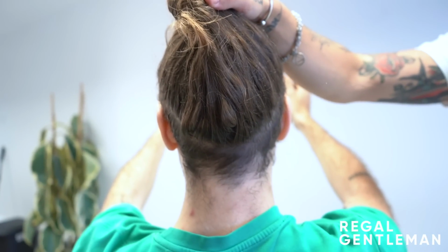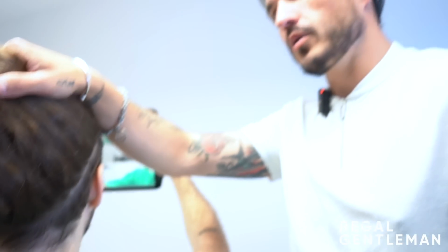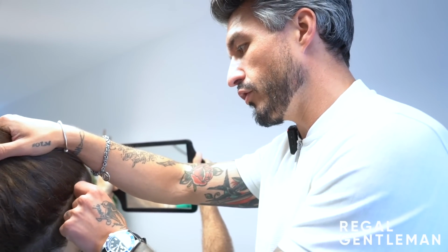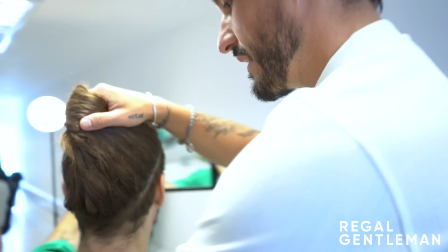Right. So if we take any length off the back and sides, you are going to expose the undercut at that length, which is probably about a number 7 or a number 6 in length. Right? Okay. That's what you're going to expose. We've had a lot of guys come in like this. We've got a few videos already on the channel.